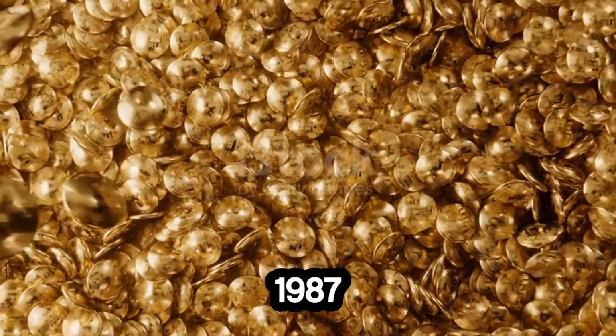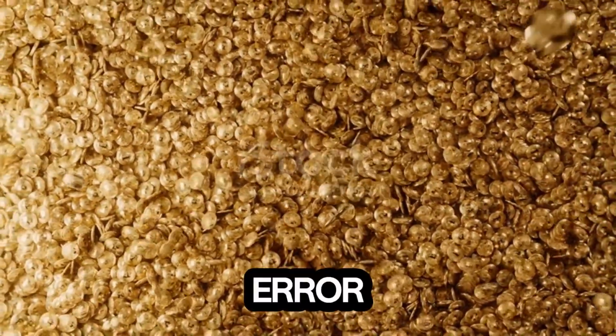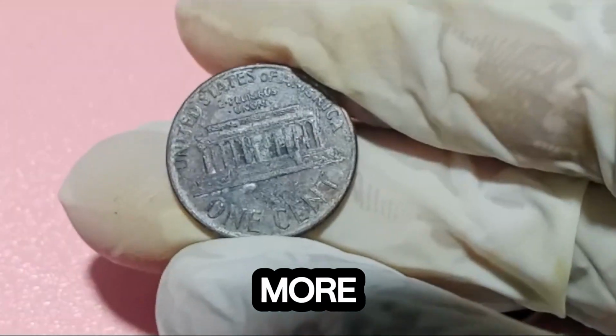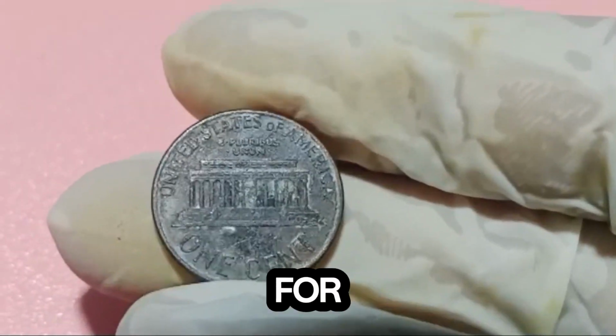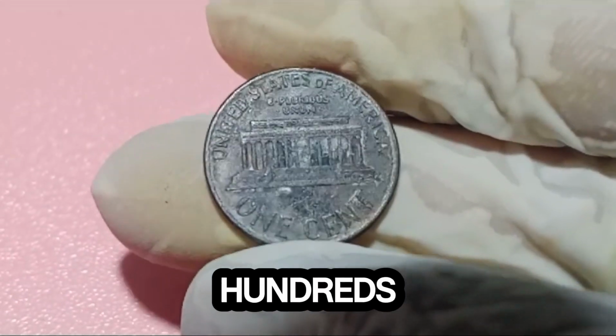While the average 1987 D penny may not be worth much more than a cent, high-grade examples and special varieties can be worth much more. Keep your eyes open for those special details, and who knows, you may hold a coin worth hundreds or even thousands of dollars.